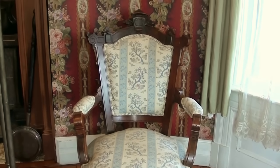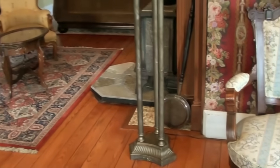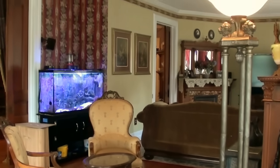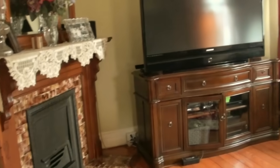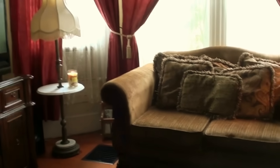And this lovely chair as well was also original to the house. So that was really, really exciting for me to be able to find some of the furniture that was here way back when. And now we're heading into our more, I guess you would say, casual living area. This is where we hang out and watch movies.